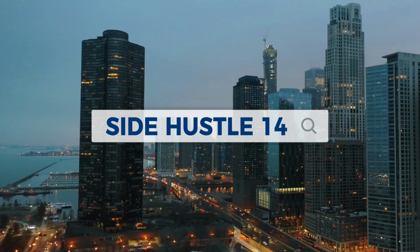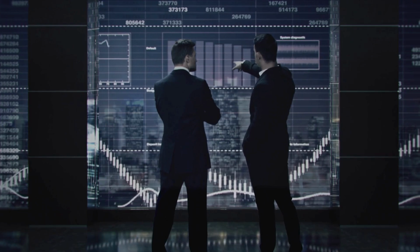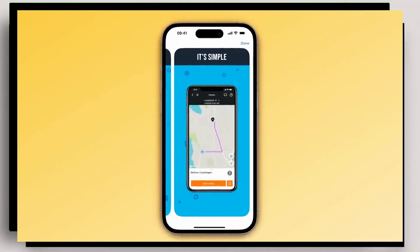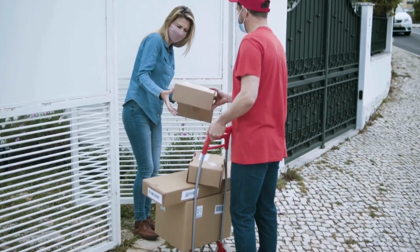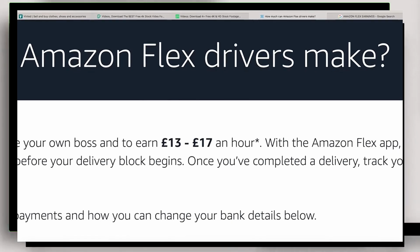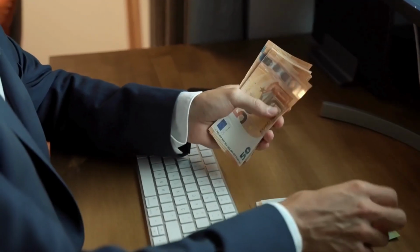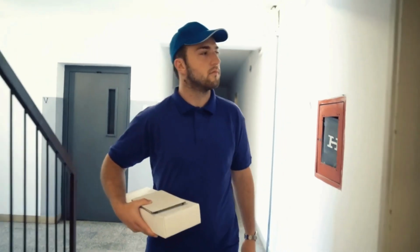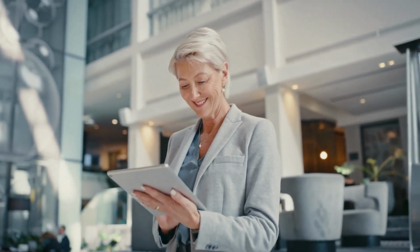Side Hustle 14. Another opportunity tied to the massive business landscape of Amazon is Amazon Flex. This app allows individuals with a car to deliver packages and earn money on a flexible schedule. With earnings ranging from $13 to $17 per hour, it offers a flexible income stream. Whether you're looking for occasional cash boosts or considering full-time delivery work, Amazon Flex accommodates various needs.